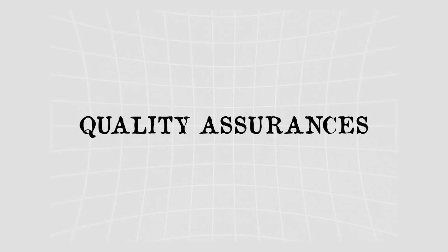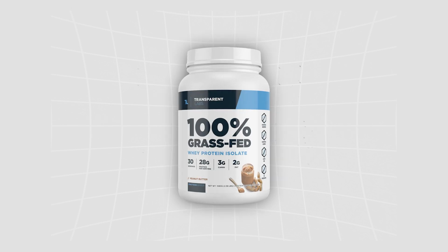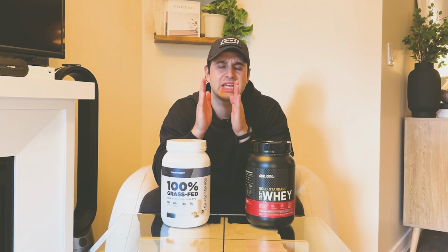The next one is quality assurances, and the winner of that category goes to Transparent Labs. Transparent Labs focuses on using the highest quality of ingredients in its formulas and cuts all the artificial additives. Optimum Nutrition does not have this as their standard.